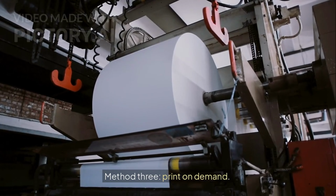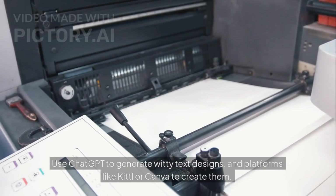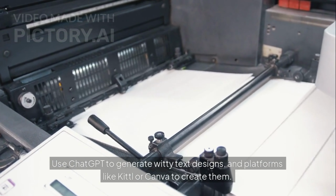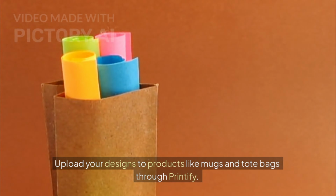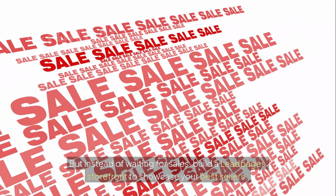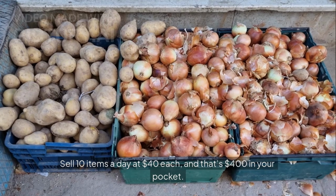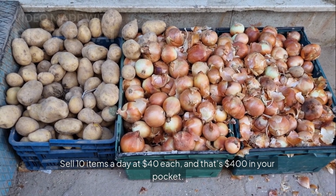Method 3. Print on demand. You don't need inventory, just creativity. Use ChatGPT to generate witty text designs, and platforms like Kittl or Canva to create them. Upload your designs to products like mugs and tote bags through Printify. But instead of waiting for sales, build a Leadpages storefront to showcase your best sellers. Promote it using Pinterest and Instagram. Sell 10 items a day at $40 each, and that's $400 in your pocket.